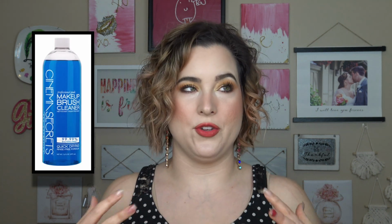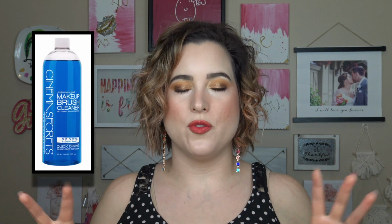Then my other 2 favorite products for sanitizing is one I have talked about on here before, and I think I even did a video of. It is the Cinema Secrets brush cleaner, you guys. It is wonderful. I cannot rave about this product enough. If you are looking for a good brush cleaner, Cinema Secrets is it. I have not had any problems with it ruining my brushes. The only thing is it will sometimes stain my brushes a little bit blue, but not the end of the world to me. It doesn't bother me enough for me to switch to anything else because I truly think it is the most wonderful brush cleaner ever.